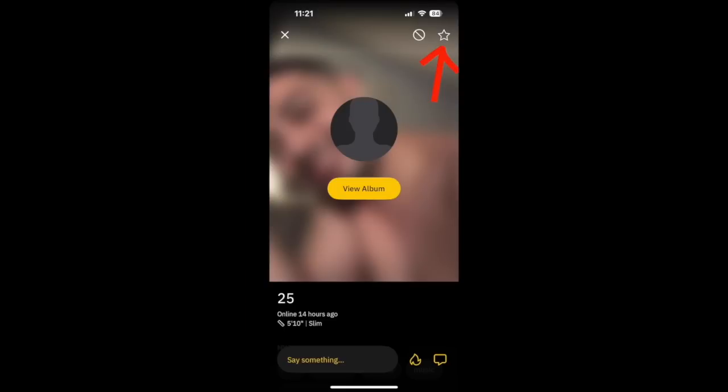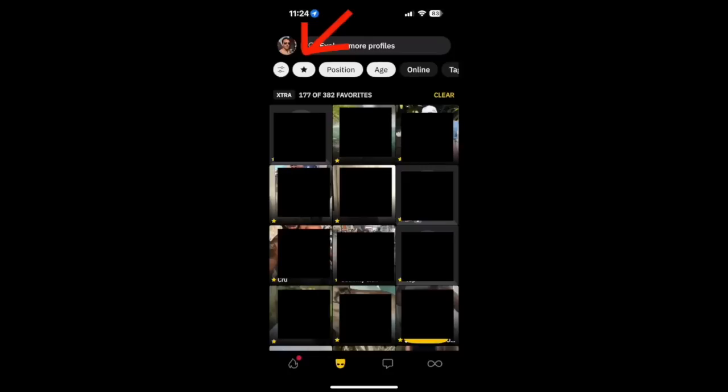So here's what you can do. You can star their profile, and that way they'll show up on your favorites tab. And your favorites tab is GPS based, just like the regular Grindr grid. So the closer the person is to you, the higher up on the grid they'll show up.